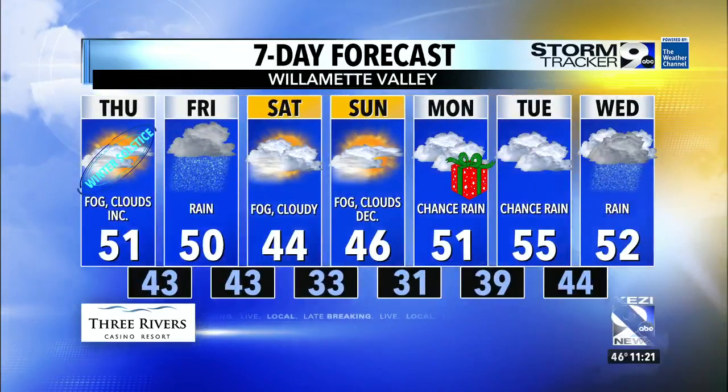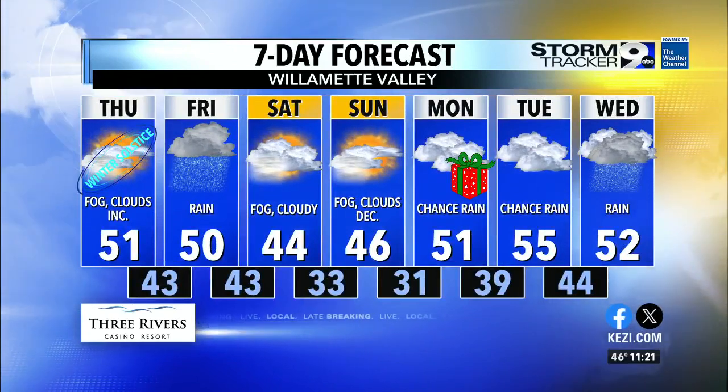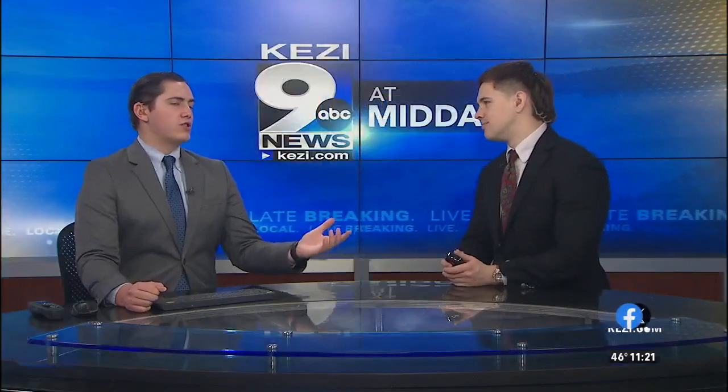For the Willamette Valley, it's the same deal, 51 degrees. For today, it looks like we will see maybe some sunshine, but then 31 degrees between Sunday and Monday. Frost for Christmas.